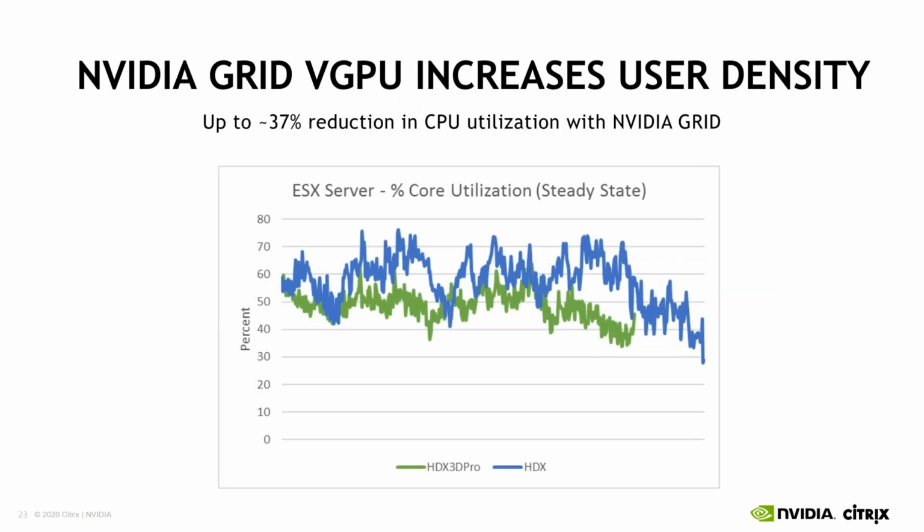This slide highlights the server scalability improvements with NVIDIA GPUs for a typical knowledge worker workload. GPU acceleration isn't just about delivering a snappier graphics experience. The GPU also provides a CPU offload that boosts user density.